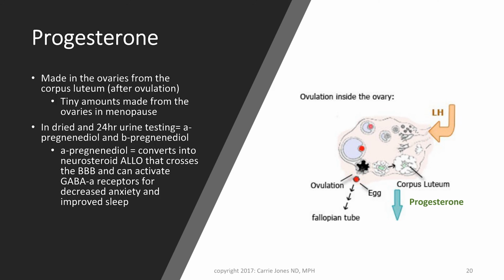All right, let's talk about progesterone, our progestational hormone. So this is made in the ovaries only after ovulation. If she doesn't ovulate, she doesn't make very much progesterone. In 24-hour and in dried urine, we look at the two progesterone metabolites, the A-pregnanediol or alpha-pregnanediol and the B-pregnanediol or beta-pregnanediol. Now, these are really important because the A-pregnanediol converts into the neurosteroid called allo, and that crosses the blood-brain barrier, and that activates GABA A receptors.